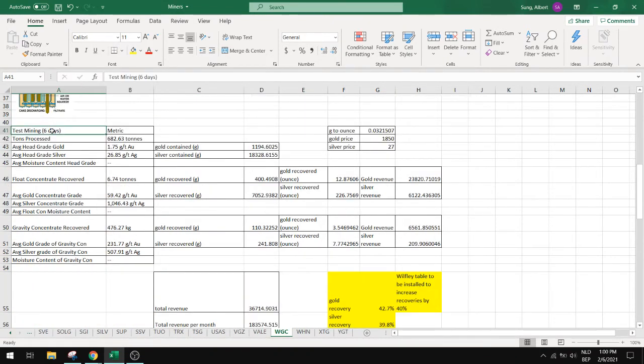So I have pasted these numbers here from the test mining, which was mined 6 days. Okay, so let's go over the numbers. So they processed 680 tons at this grade, 1.75 grams per ton gold, 26 grams per ton silver. So if all of this gold and silver went into concentrate, then we would have 1000 grams of gold and 18,000 grams of silver.